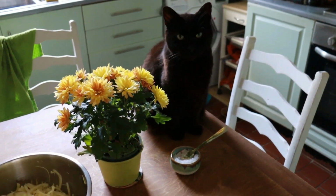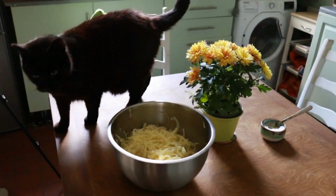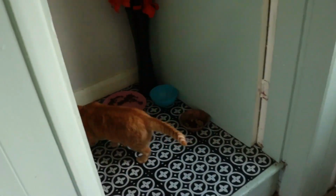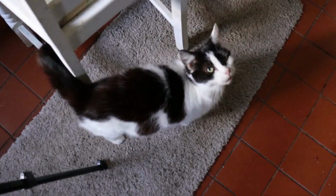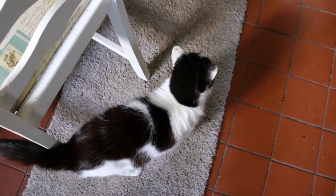Chico is ignoring all the hygiene rules. Yes, paws off the table. And Rosie has found her food. Haven't you, Rosie? Good girl. Willow, you're just always cute.